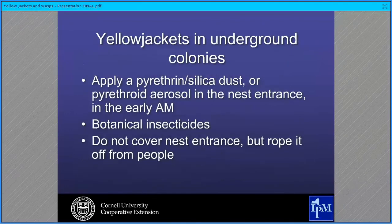For underground nests, again, usually a dust is the most practical, and the plant essential oil and botanical insecticides have greatly improved in terms of their efficacy and are definitely a tool which can be used. Digging up ground yellow jacket nests is much more labor intensive, and it's definitely bee suit work. Another option, if it's in a location on the grounds which you can fence off temporarily and it's not heavily used, is to just keep people from using it until the season is over for the yellow jackets.